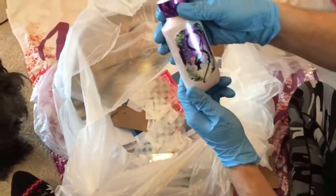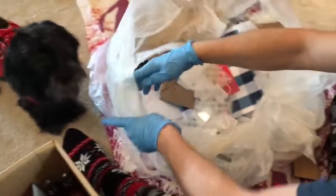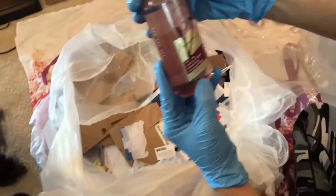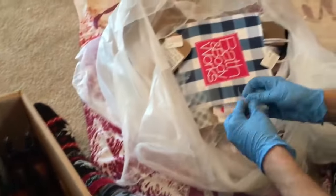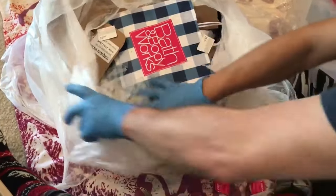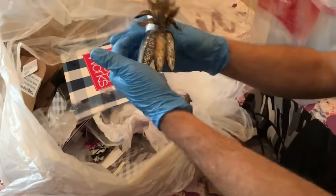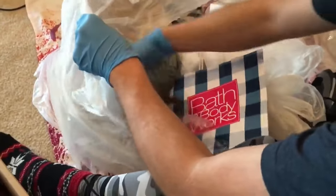Oh, what's that? Merry Berry Christmas lotion. The top's broke. Leaking. Peppermint essential oil aromatherapy. It's another one, the eucalyptus stress relief. And a scent diffuser. What do they call it? Diffusers or scent? Scent diffuser. Yeah.